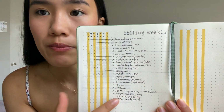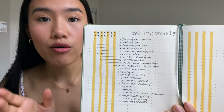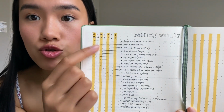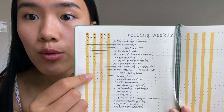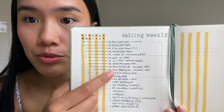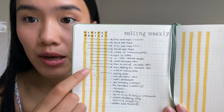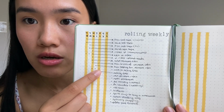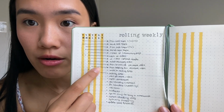So I'll just brain dump it all. There are a bunch of other tasks that I have not designated days for. When I know a task belongs on a certain day, I will draw a little circle or a little dot on that specific day. But then I will not draw a line to it yet. If there is an activity that I continue to do for multiple days, I will just continue drawing circles and dots. Until I have completed the task or the week has ended, I will draw a line across.